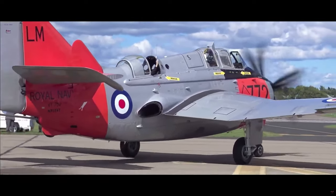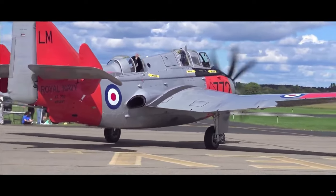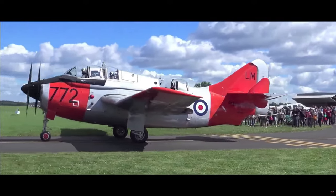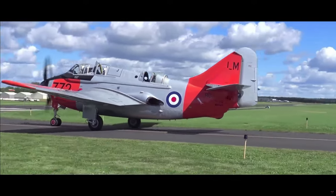It was selected by the Admiralty to say farewell to all the Gannet types in the world. And it landed on our biggest aircraft carrier in the UK called the Ark Royal. And it landed on there in 1978. And after that, they were all decommissioned and the Ark Royal was scrapped.